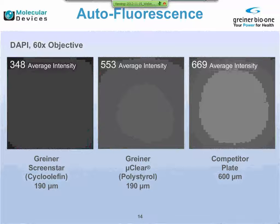So in this slide we want to show the superior optical properties of the ScreenStar plate, the cyclolithin plate, in comparison to normal microclear polystyrene plates. In these images, on the left, you have a really low autofluorescence in comparison to the polystyrene microclear plates in the middle. What we did here was use our automated microscope and focus not on cells, but just in the middle of the plastic, to get the autofluorescence.